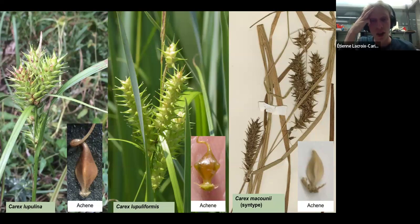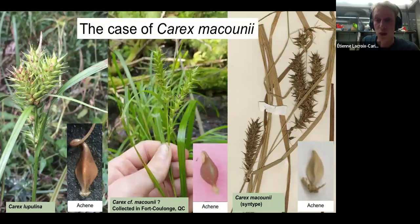But as some of you know, Carex lupuliformis is found nowhere near this locality, so that's very suspicious, if I can say. And I collected this summer, actually, a specimen in Quebec, right along the Ontario border near Fort Coulonge. It's about 45 minutes west of Ottawa. And the specimen I collected fits extremely well with the type specimen of Carex macounii. And this specimen was actually not a hybrid. It was a whole population with only these weird aberrant forms.